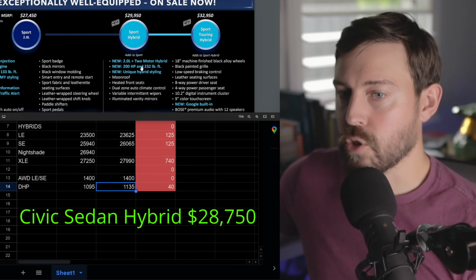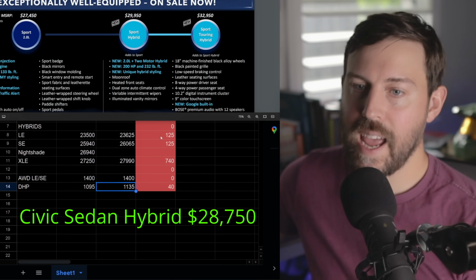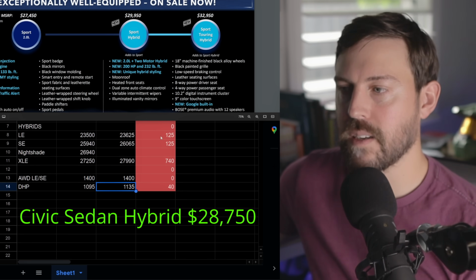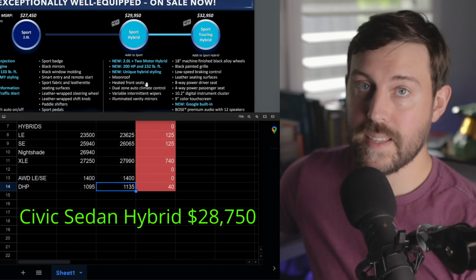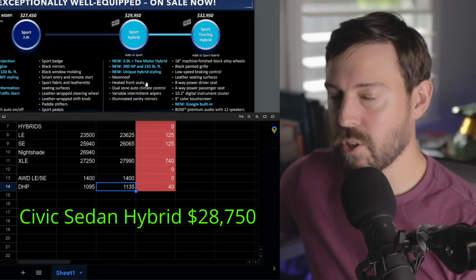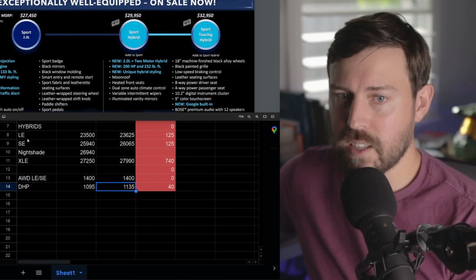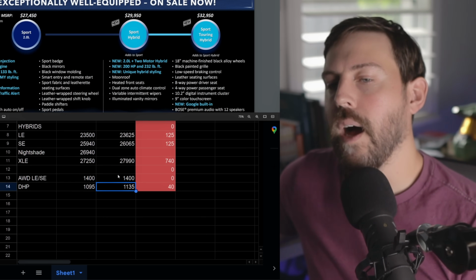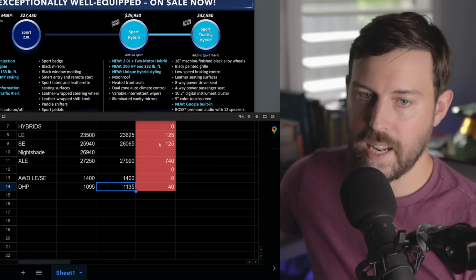If you're spending under 25 grand, go get the Corolla LE hybrid. It is a fantastic buy. Over 25 grand, it starts losing its value because of the Civic hybrids, as well as the Camry hybrids being quite a bit better car, a little bit bigger, better styling. I could keep going, more features, all that good stuff. And luckily with the LE and the SE, you still get Toyota Safety Sense 3.0, but you won't get, on the SE at least, the standard 10-inch screen.